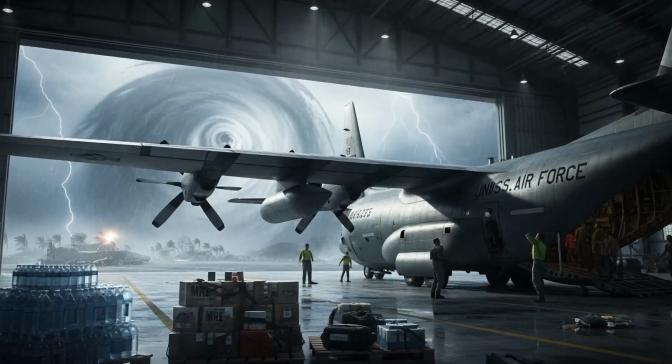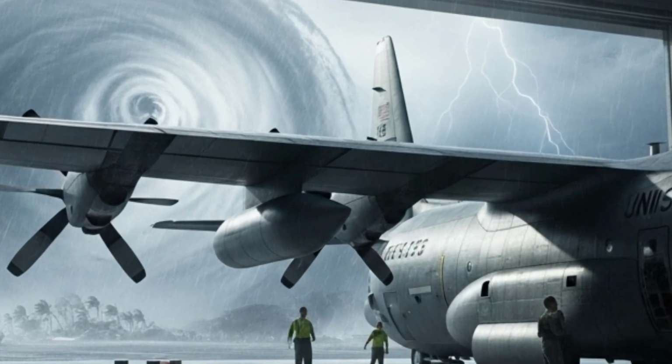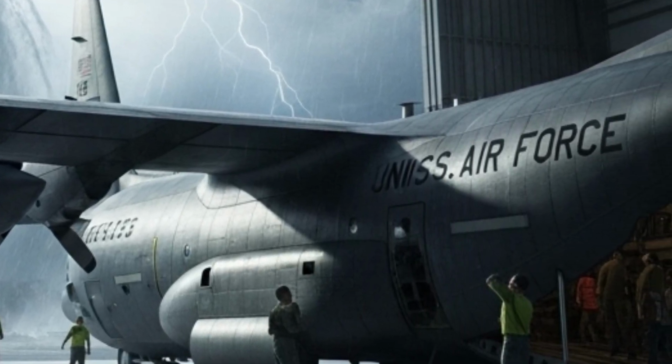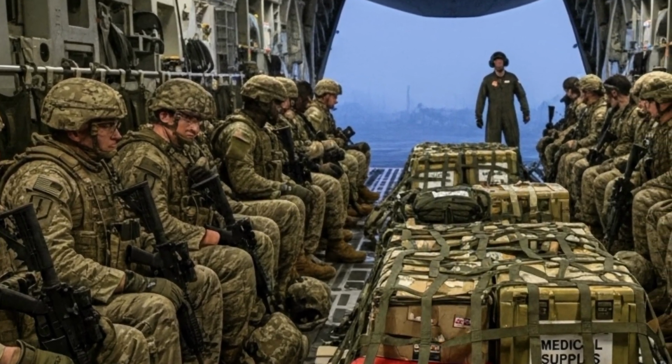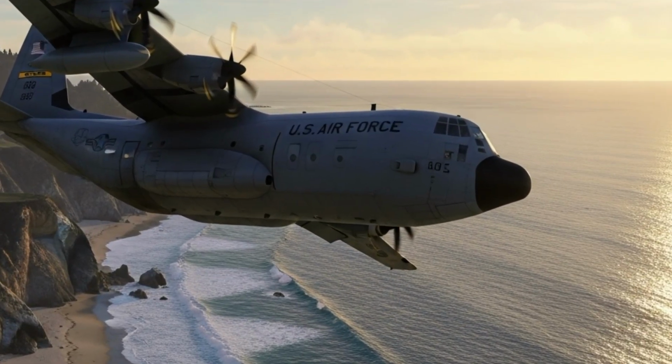Let's shift to real-world missions. In Afghanistan, C-130Js were often used to supply forward operating bases, FOBs, that were inaccessible by road. In these missions, pilots had mere seconds to land, offload, and take off again, all while under threat of enemy fire. These brave missions saved countless lives and kept troops supplied when it mattered most.